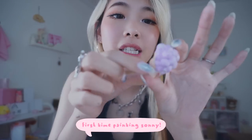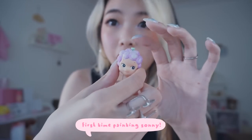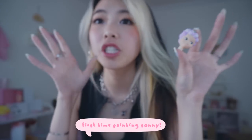Okay, so I'm immediately painting him. I already got the primer on. And he's already a pastel purple, which I know they also make a pastel purple sunny angel, and I think that'd be really cute, but I want a green one first. And then if I ever get another grape sunny angel for whatever reason, maybe I'll make a pastel purple, but from a distance, it looks pastel and it's kind of cute. But I love green grapes. I've been eating them so much recently, so I feel like it's only fitting.